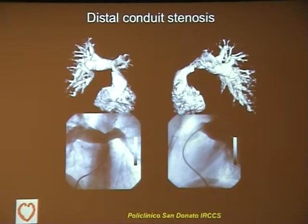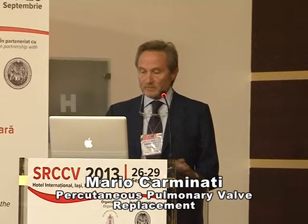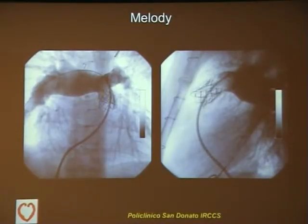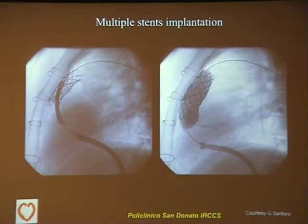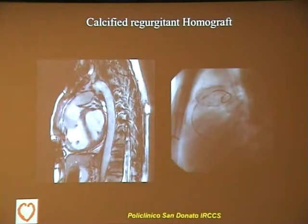It's very important to assess the anatomy in order to plan the proper procedure. This is an example of a distal conduit stenosis, and that's the angiogram immediately after Melody implantation. That's another example of a severe, very long segment stenosis where multiple stent implantation was necessary to build a good landing zone for implanting the Melody, and eventually we got a good result.